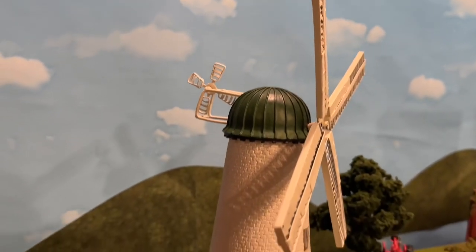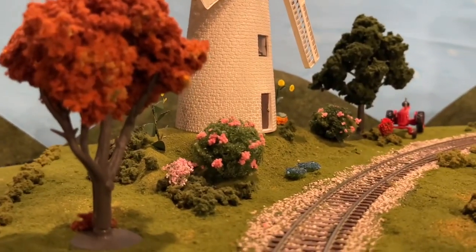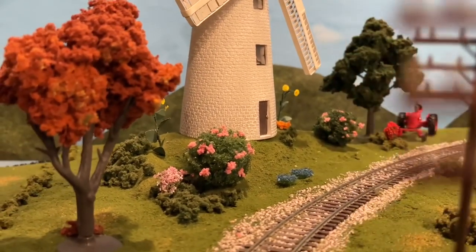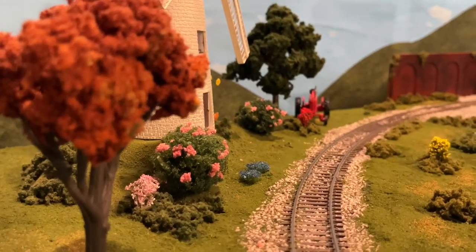All right, so let's start off at the windmill area here. You can see that the hills just kind of end. It's supposed to be viewed down like that, but you have the windmill. There's a tractor I painted red. I got the sunflowers and bushes with flowers. I like flowers and different colored trees just so not everything is green, you know?